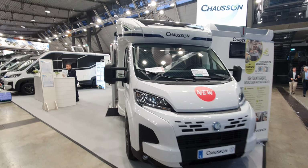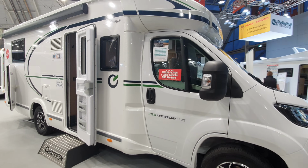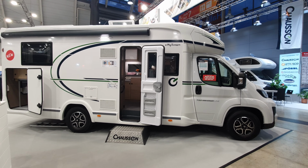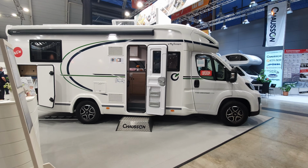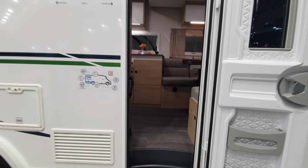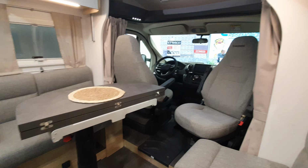This is a special anniversary line 798, probably done for the 798th anniversary of the company. That was just a little joke of mine. It's 739 centimeters in length, and we're going to have a quick look at it right now.